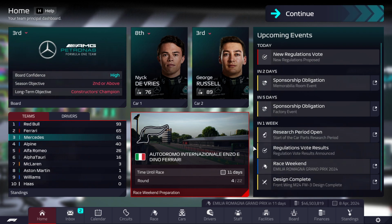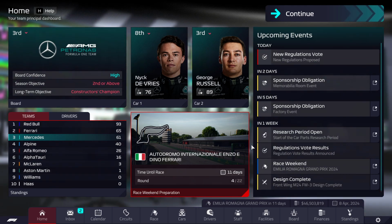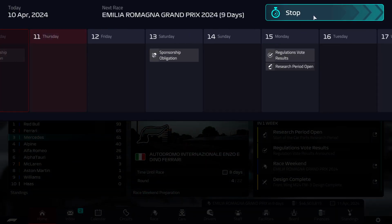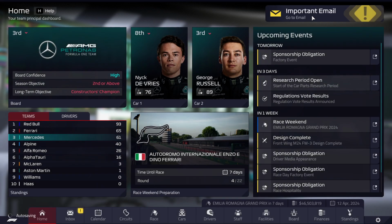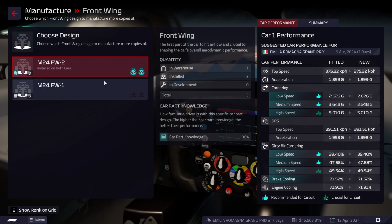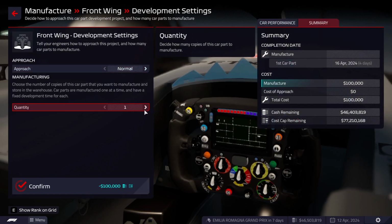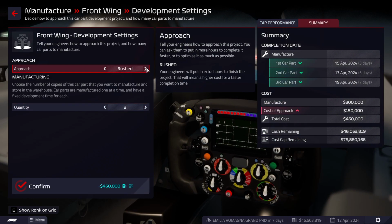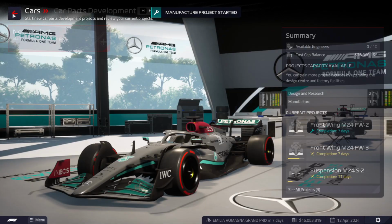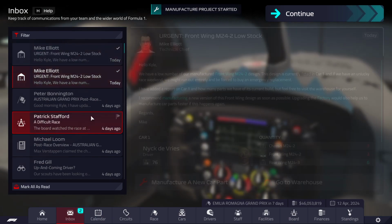Okay, we got Imola up next, off to Europe in about 2 weeks, so I'm going to go ahead and skip forward a little bit. And we got low stock on the front wing. That's okay. Go ahead, rush that. Get some more in the inventory. Very good.